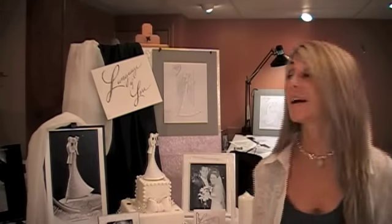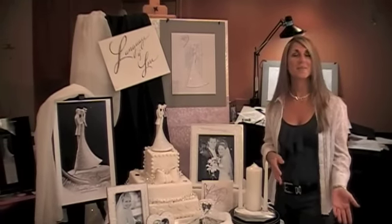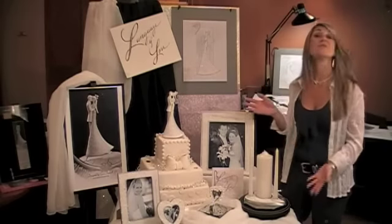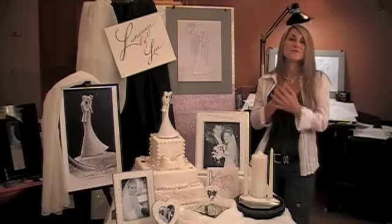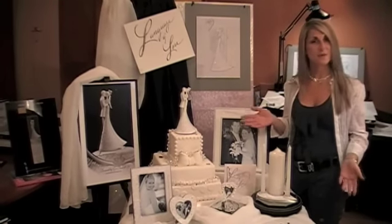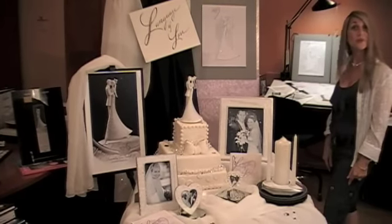Product designer, one of the questions that I get asked all the time is, where does a product line begin? Well, a product line begins with the inspiration and a drawing. Here we have my Language of Love wedding collection, and the inspiration behind this line was all about true love and romance, which begins with the bride and groom. The bride and groom was actually my first piece that I designed, the cake topper. Let me take you over to the drawing table and show you what I mean.